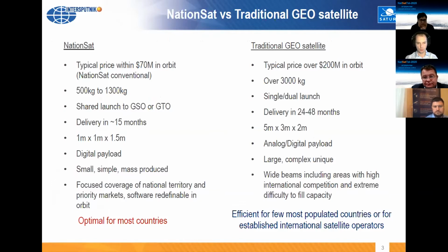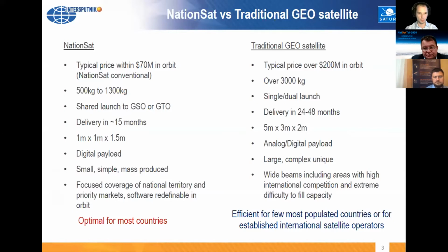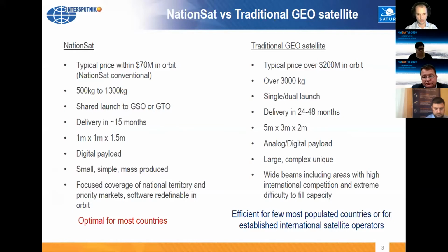Nationsat differs from conventional satellites. The conventional satellites are heavier and larger. Nationsat satellites use standard mass-produced parts, elements, and mainly it is adjusted to the requirements of a customer in orbit, flexibly using software, which helps us avoid extra costs. This helps us reduce the price of a standard Nationsat satellite from $120 million, like that of a traditional satellite, to $70 million or less in orbit, including launch and insurance.